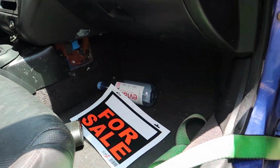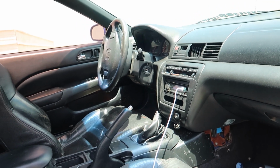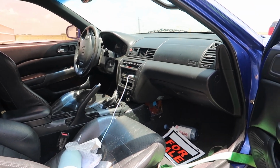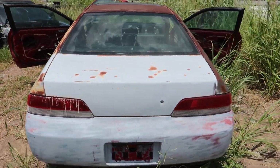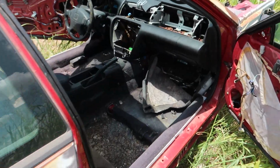So I'm gonna have to take the ECU out, which is behind that carpet, and then I'll have to take the ignition off and the immobilizer. And I have one in a car out back that I'm gonna swap over into this car. I've done it before. It works. So yeah, here's the ugly, crusty, rusty donor car. This is the one we'll be taking the key swap out of.